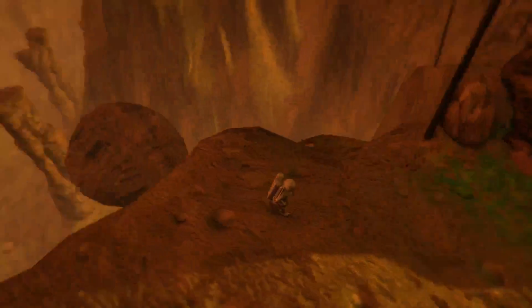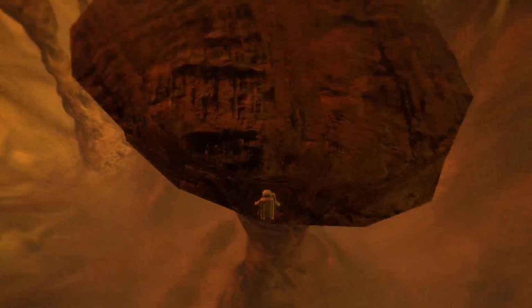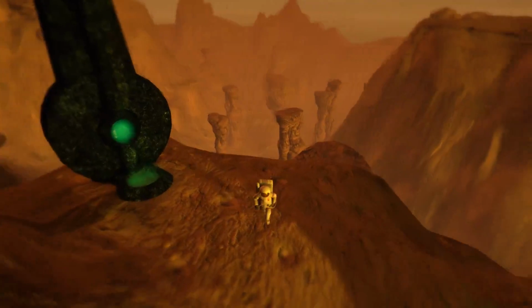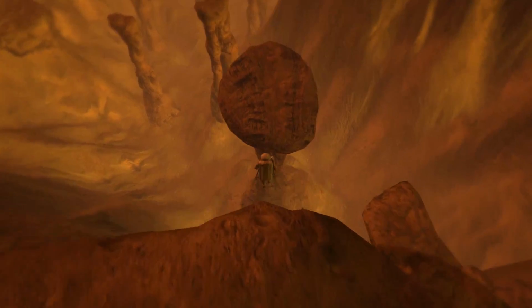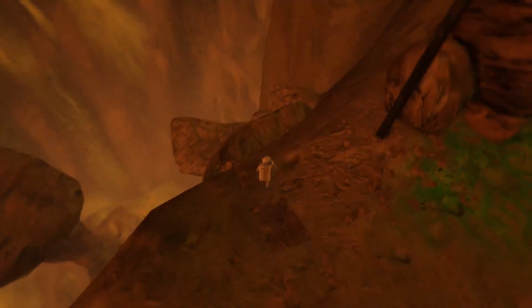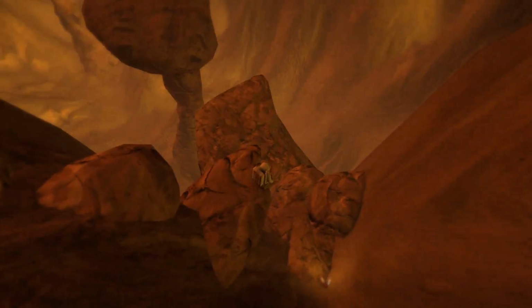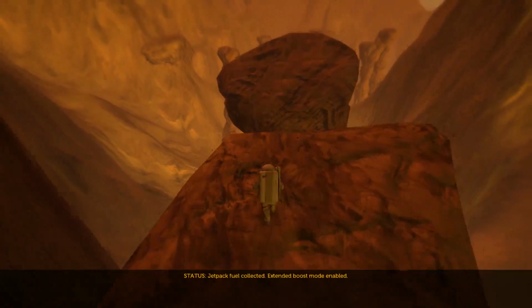Well, nothing ventured, nothing gained. Nope. Did not make it. Darn it. Gosh darn it. Did not make that jump. Let's try it one more time before trying to find a different way around. Calabunga! Wait. Oh, I see a way around. Hold on. If I am correct. Yes, I see the path I'm supposed to take. Wait. Ooh, look. Jetpack fuel. Okay. We can definitely do it now.